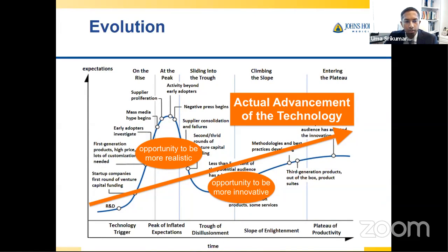So there's an opportunity to be more innovative when the expectations are low, and as we develop the research and consider different generations of the technology. And we'll review that specifically with transosseous rotator cuff technology. And when we're up here, there's really an opportunity to be more realistic.